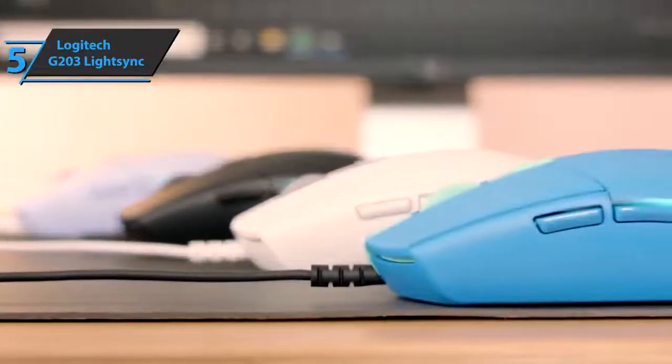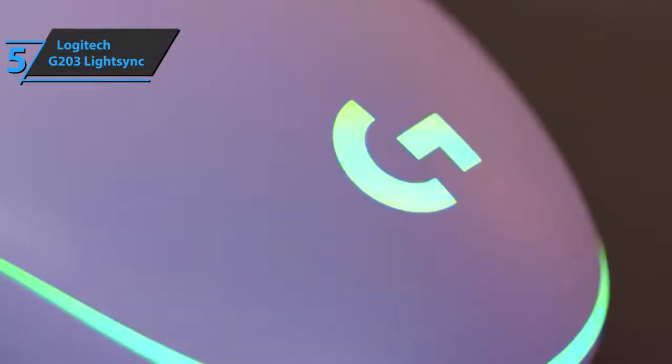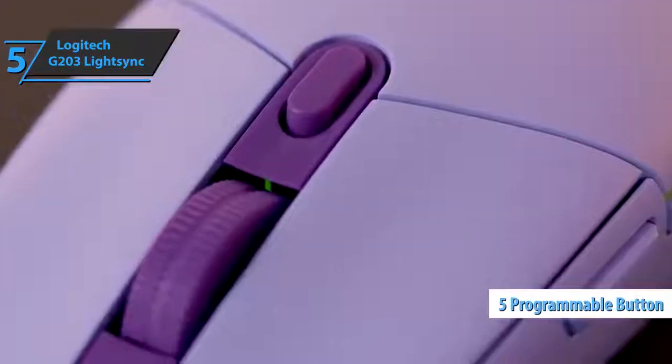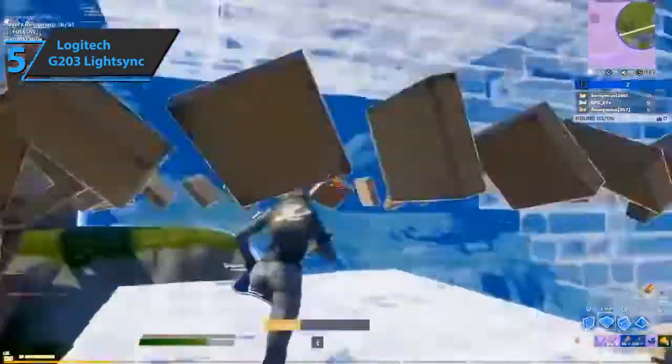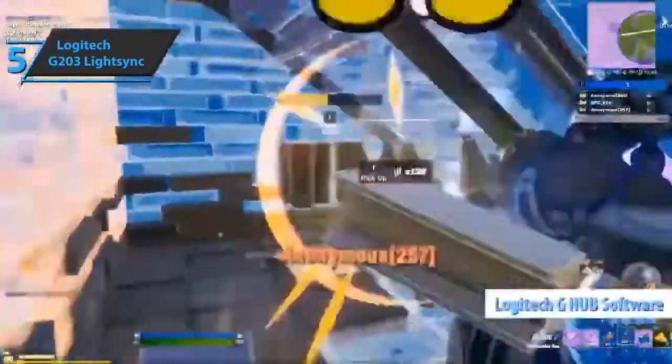A simple, symmetrical shape, combined with a good sensor, low weight, and a set of cool keys to boot. The G203 Lightsync features a set of 5 keys, where its symmetry and seemingly equal responsiveness to left-handed and right-handed users is disrupted by the side, back, and forward keys. All keys can be programmed from the included software, as well as the RGB lighting.